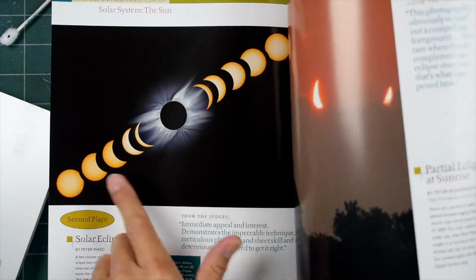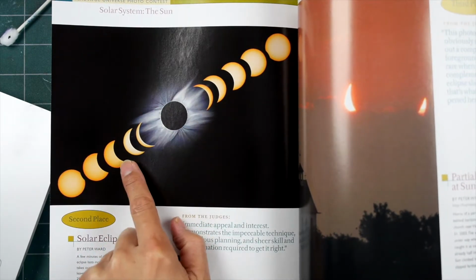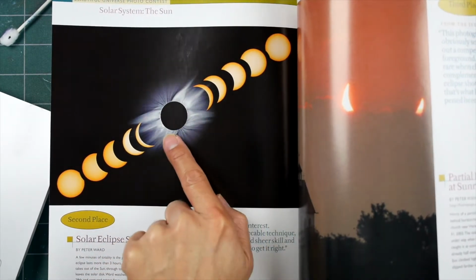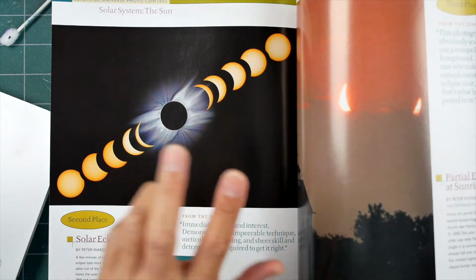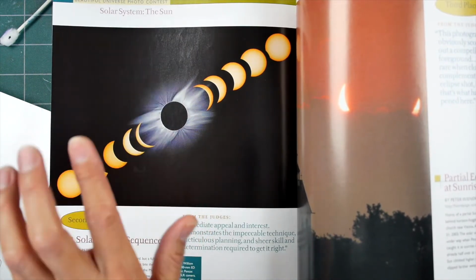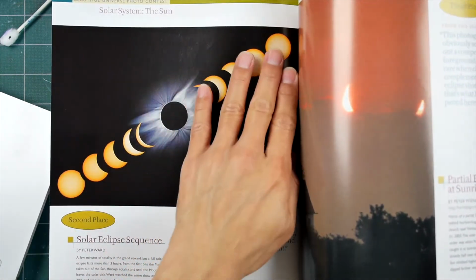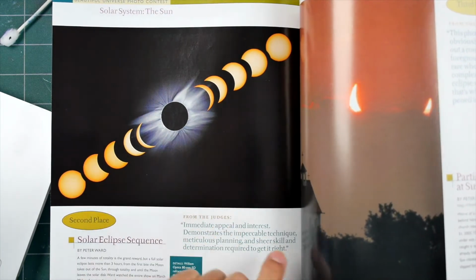Here's that solar eclipse. I do have other moon things too, but this thing could be done. You can probably cut out some kind of mask like this. No, let me see. You would have to cut out these and then mask those. Or that would be the mask, and you can add this color around it. That would be really cool to do some kind of sequencing like that.